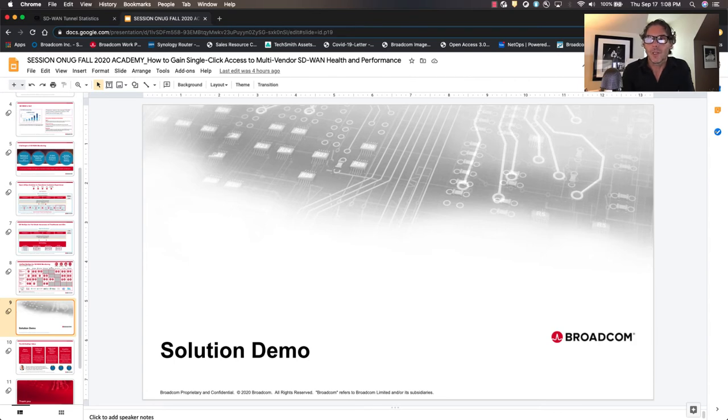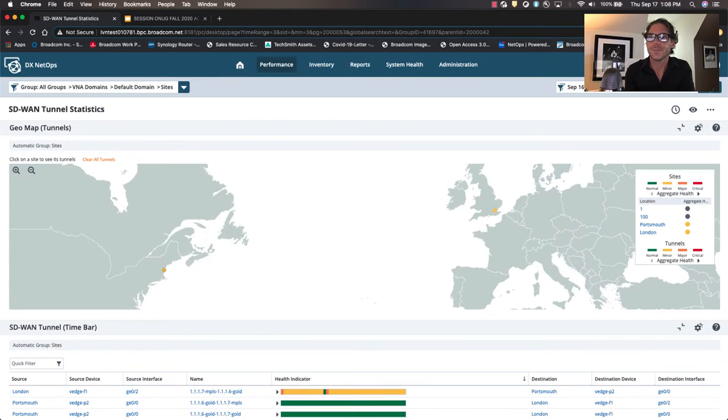So why don't we get into the demo? So we're going to look at the DX NetOps network monitoring solution from Broadcom and how it provides advanced visibility in your SD-WAN and WAN health and performance, and not just at the tunnel level or the edge level, but how your policies are performing in relation to the performance of your WAN providers.